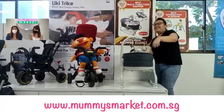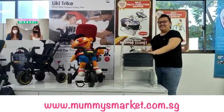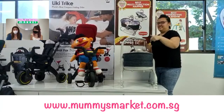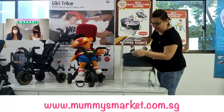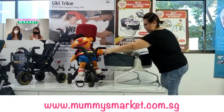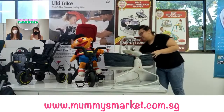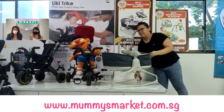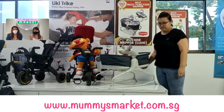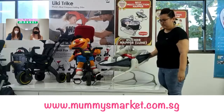Okay, now we've moved on to our next section, which is the Tiny Love rocker napper that we have here in denim. Can we see the side view? Can you shift it to the side so that we can have a side angle to see how it looks? Wow, that looks really stylish. This is in denim, right? Yes. Okay, so tell us about this rocker napper.